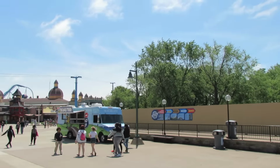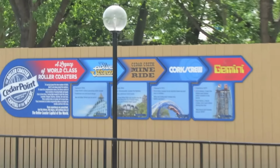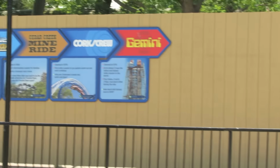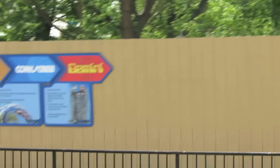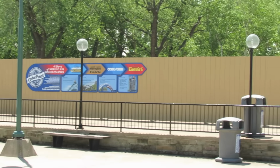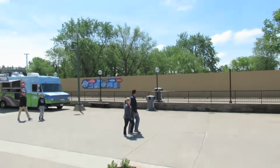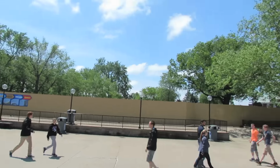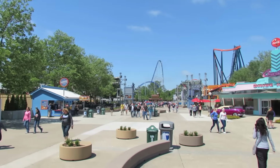Oh, they've got this interesting teaser banner going on up over here. It says a legacy of world-class roller coasters. As I zoom in here, obviously it's got Blue Streak, Mine Ride, Corkscrew, Gemini. Each week they've been adding a new one. So the next one, if they're going in order, would be Junior Gemini, and so on. We're thinking this is going to be like a weekly countdown, and then once they get to here, that's when they're going to announce their new ride. Who knows if that's what's going to happen, but it's a big area in which they are working here at the Celebration Plaza.